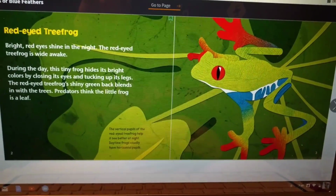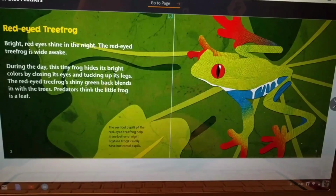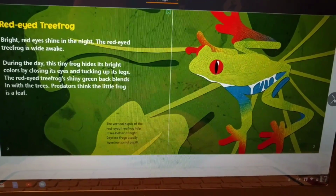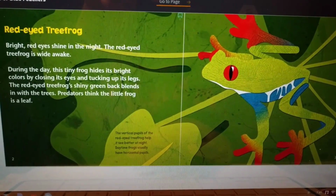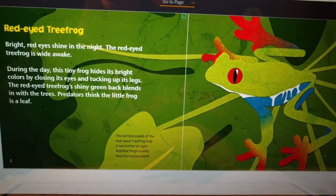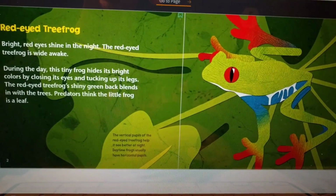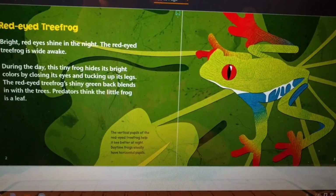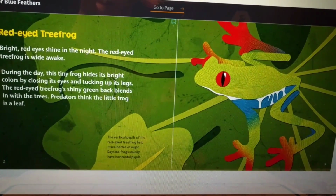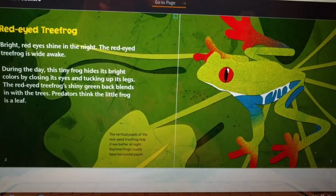Red-eyed tree frog. Bright red eyes shine in the night. The red-eyed tree frog is wide awake. During the day, this tiny tree frog hides its bright colors by closing its eyes and tucking up its legs. The red-eyed tree frog's shiny green back blends in with the trees. Predators think the little frog is a leaf.